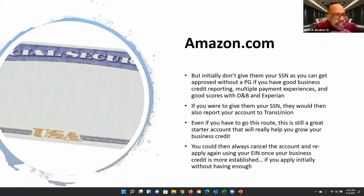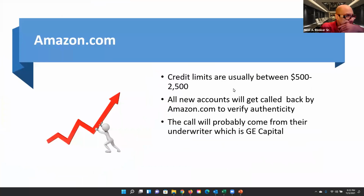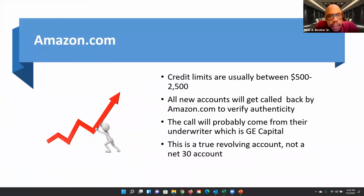So Amazon, initially, let's see what this is. Credit limits are usually between $500 to $2,500. All new accounts will get a call back by Amazon to verify authenticity. The call will probably come from their underwriter, which is GE Capital. That's how they verify the account. They call you back to make sure this is a true revolving account and it is not a net 30 account.